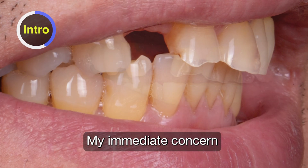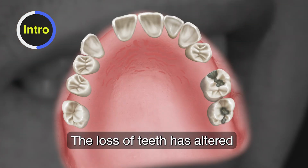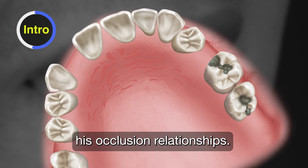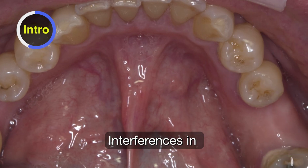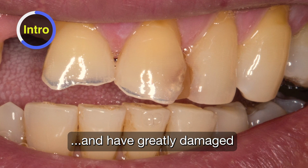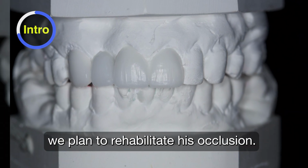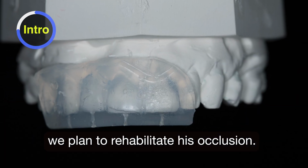My immediate concern was the extensive anterior teeth destruction. The loss of teeth has altered his occlusion relationships. Interferences in occlusion have restricted the functional movement of the jaw and have greatly damaged the tooth structure. To transform Anthony's smile, we plan to rehabilitate his occlusion.